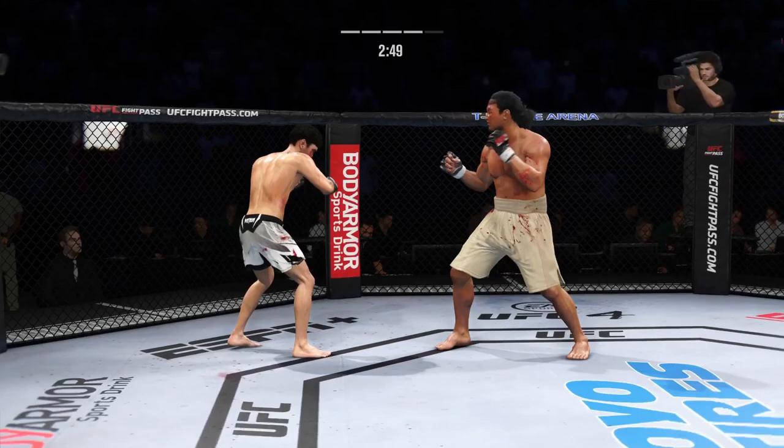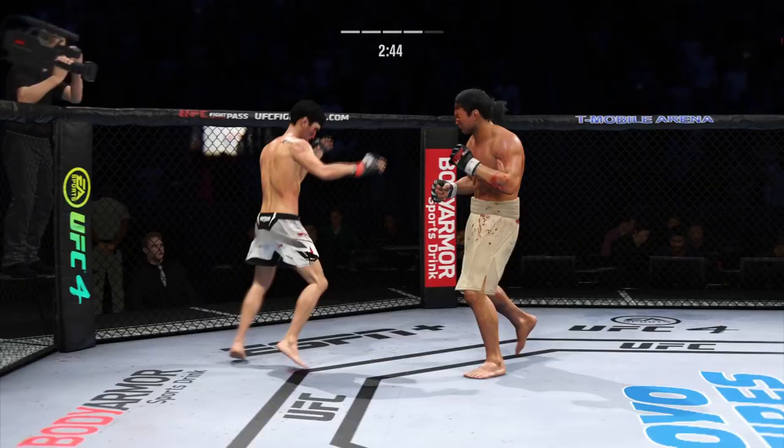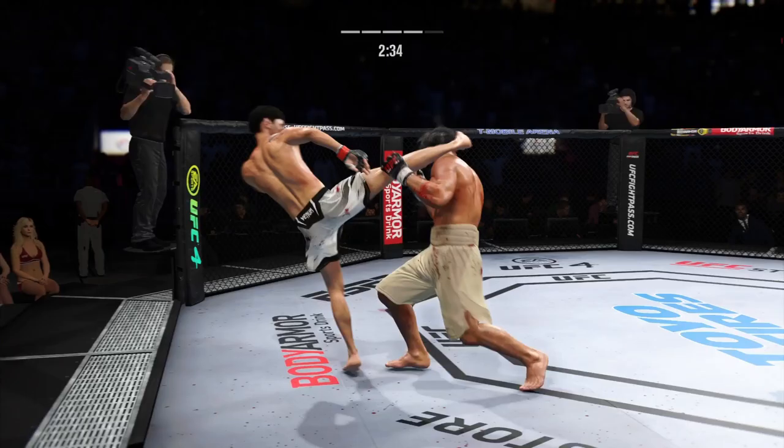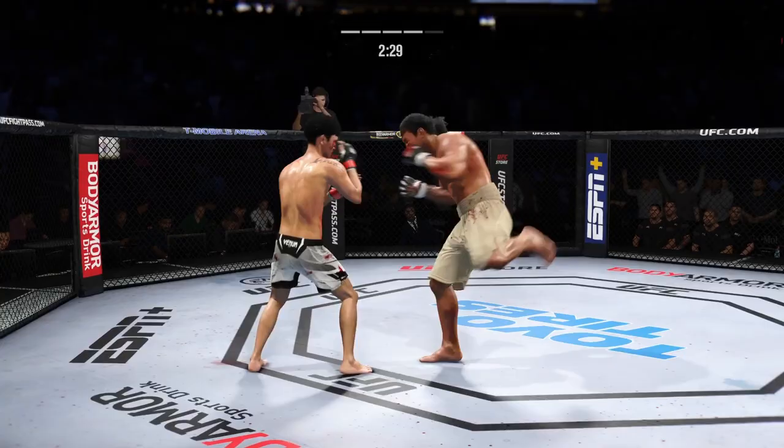Good punch, Lance. Trying to hammer that lead leg. Big body kick, Lance. Punch coming, it's blocked. Ooh, and he caught the kick.